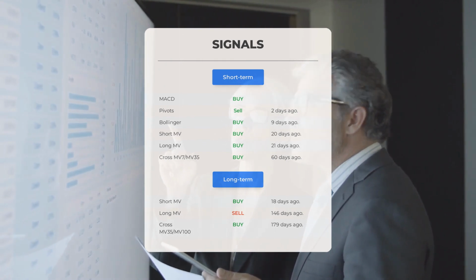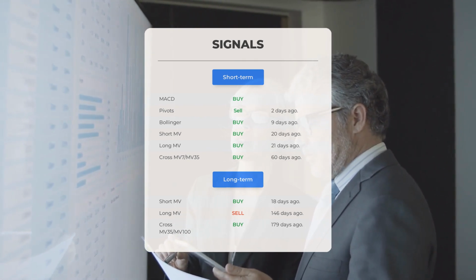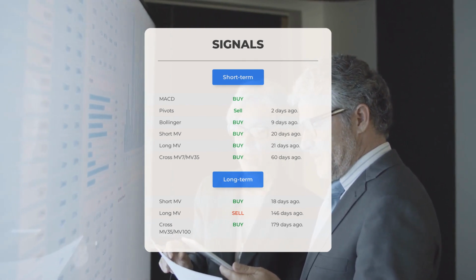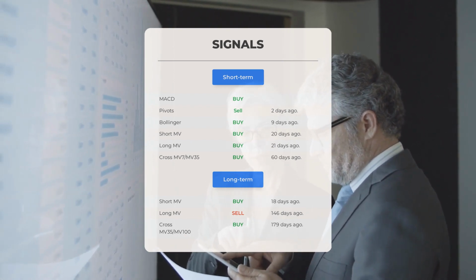Now, let's shift our focus to the 12-month chart. On this chart, the short moving average indicates a buy signal 18 days ago. However, the long-term moving average suggests a sell signal that occurred 146 days ago. The relation between the short and long moving averages also indicates a buy signal that occurred 179 days ago.